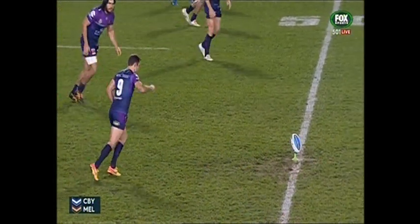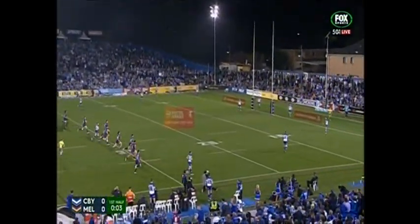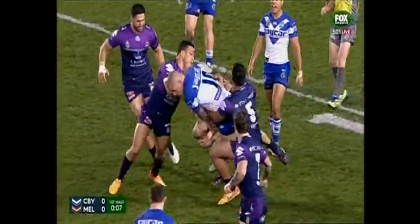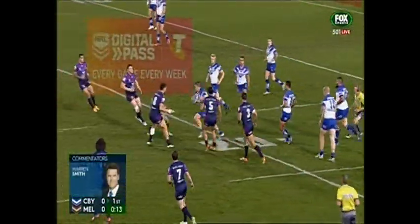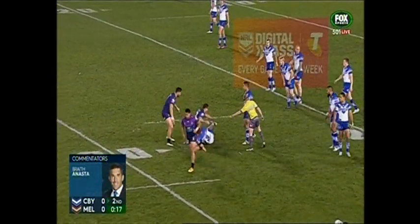Cameron Smith will get us underway. It is just like old times. Big time rugby league is back at Belmore. The Bulldogs get first use of it. And the tear-away young front rower, David Klemmer it is, to play it just inside the 20. Eastwood working it up, a gain of about 10, and the three-man tackle there.